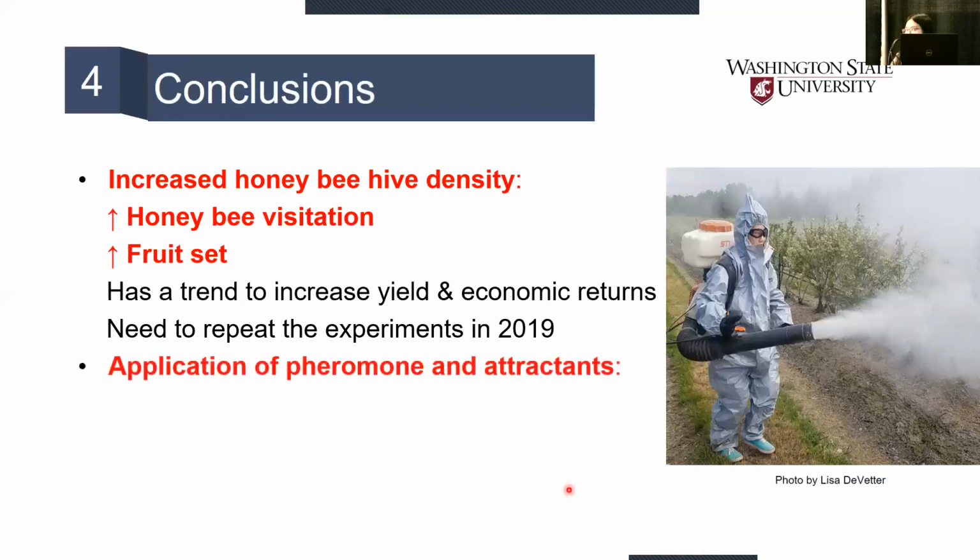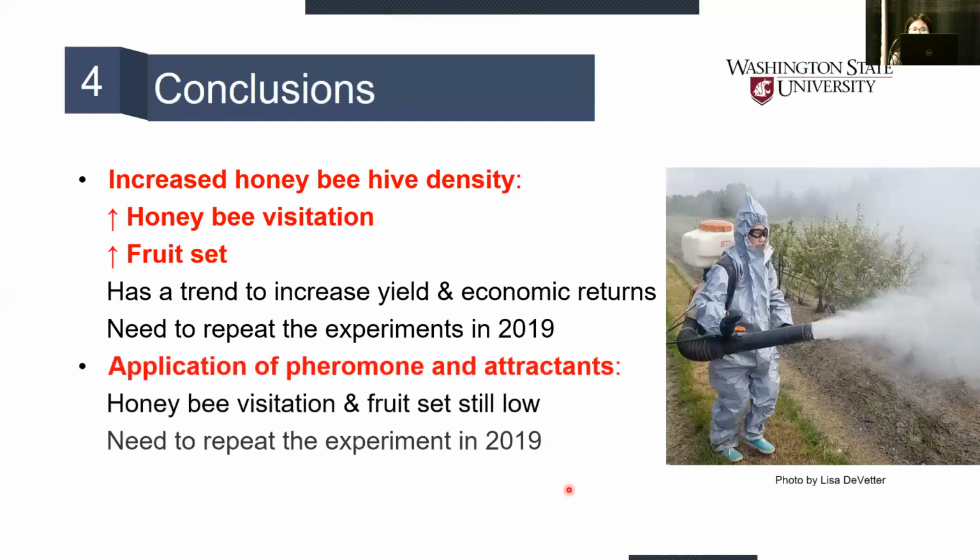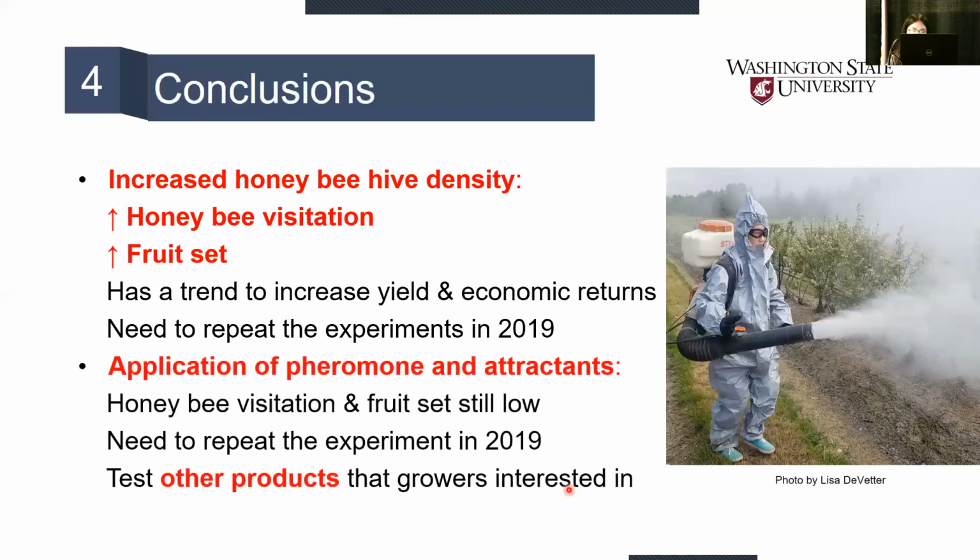And for the pheromones and attractants, the honeybee visitation and fruit set are still low. We also need to repeat it to confirm this year's result, and we may include other products that growers are interested in.